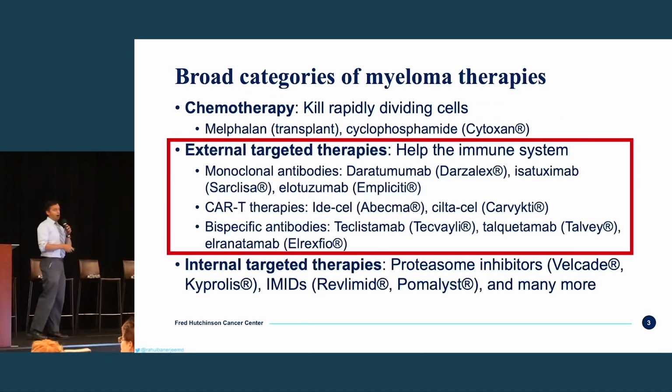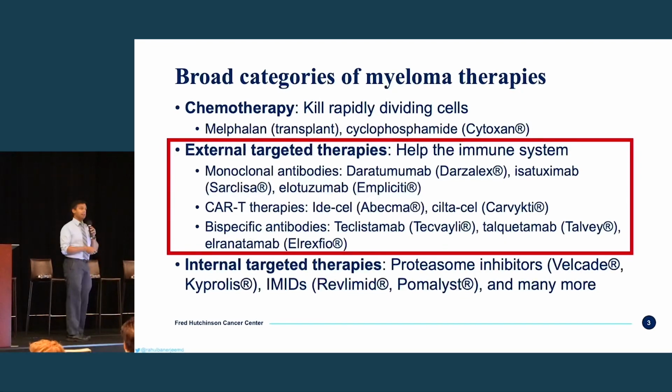All of you in this audience have seen or heard of these drugs. Most people have been on them before. It's worth noting that myeloma therapy is complicated. Many different types of drugs are being used in many different combinations.